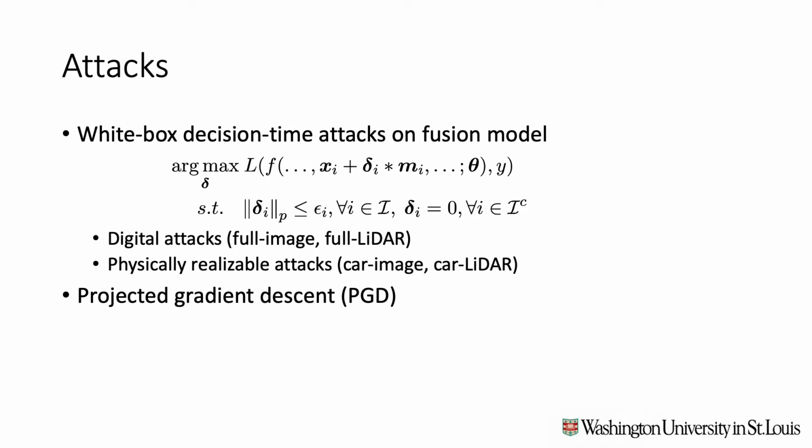The attacks we're going to use is white box decision time attacks on fusion model. We have 2 different threat models. The digital attacks, where the perturbations are applied on the entire input, and physically realizable attacks, where the perturbations are restricted within the car bounding box.